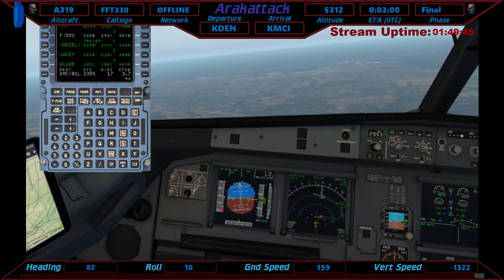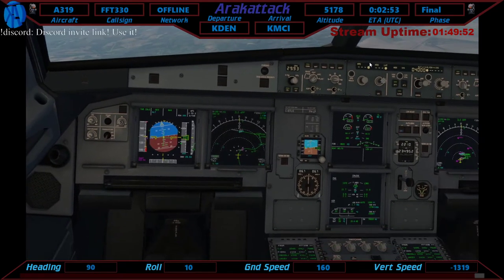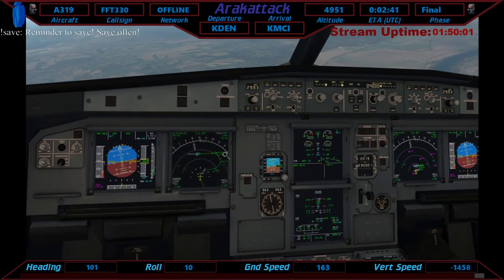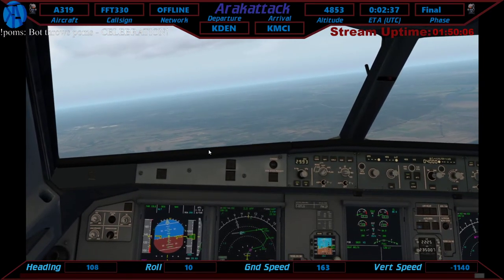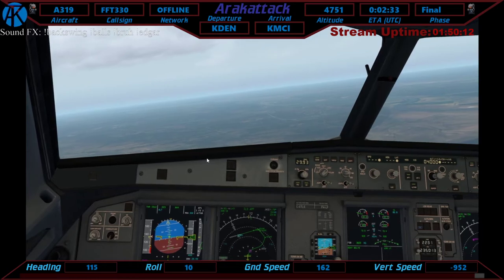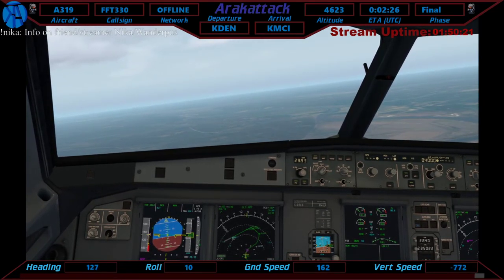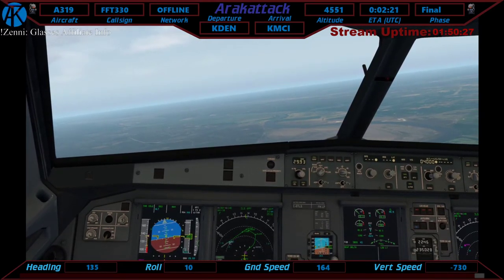All right. Go ahead and turn on our landing system. We're not going to capture it until down here at Mizzer. You better get that throttle up. Go ahead and drop our gear.